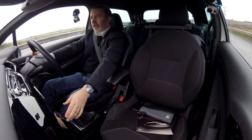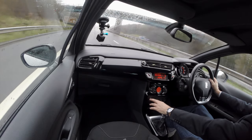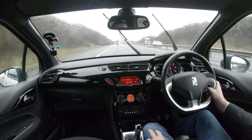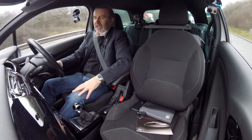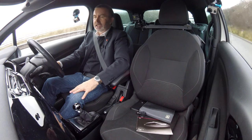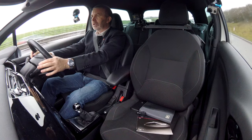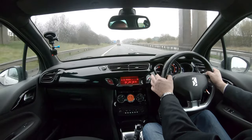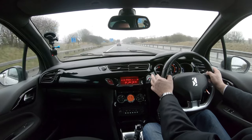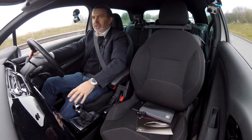CD radio here. The speakers in it are awesome. The sound's fantastic. If you like music, you'd be very pleased with the system and the speakers in here. Nice and quiet at motorway speeds.